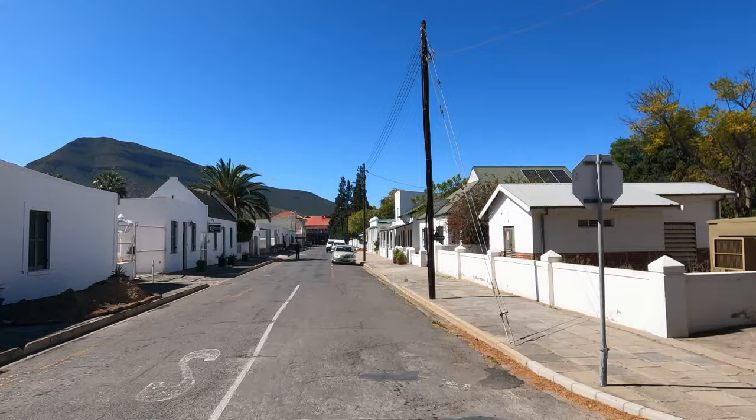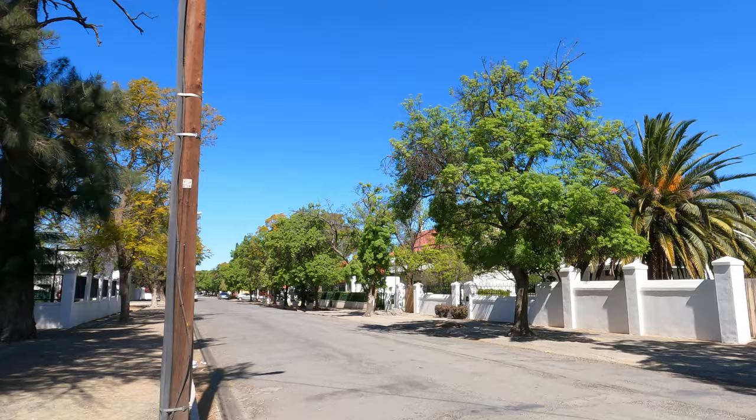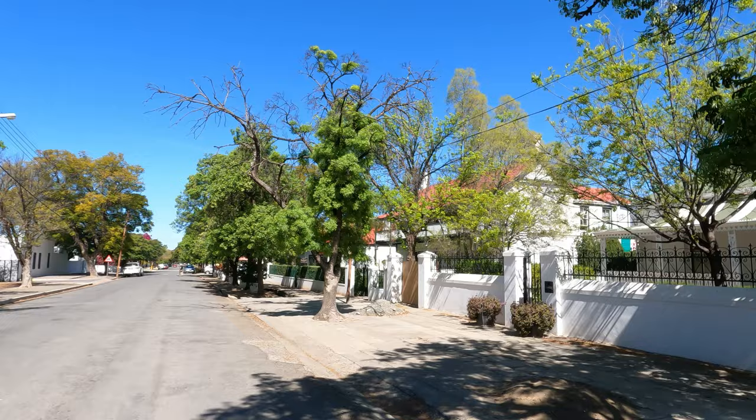You can see this is Parliament Street, coming down, also beautiful cottages and architecture. Beautiful trees as well in this residential street. I say residential, there's a couple of businesses around as well, but definitely have a very, very relaxed vibe here.